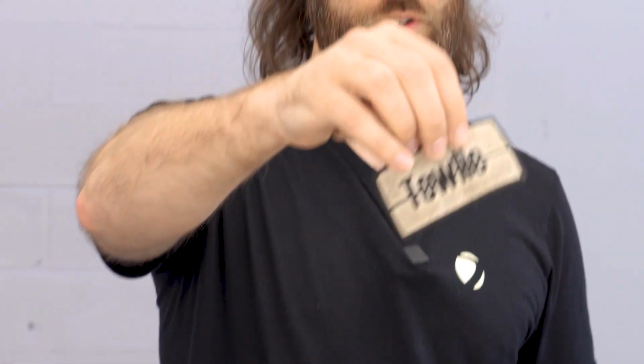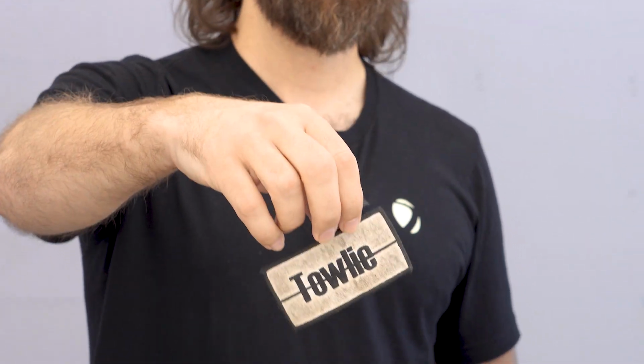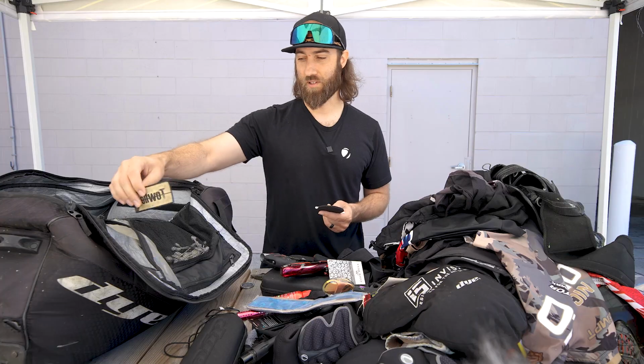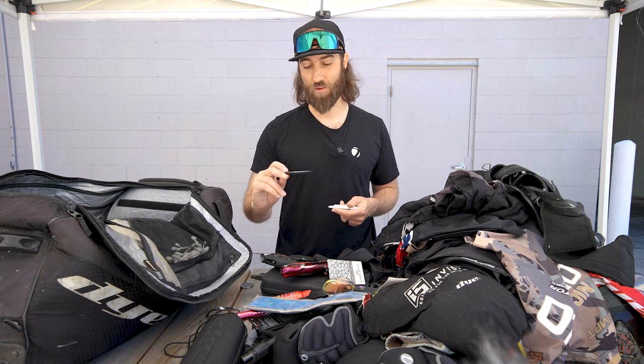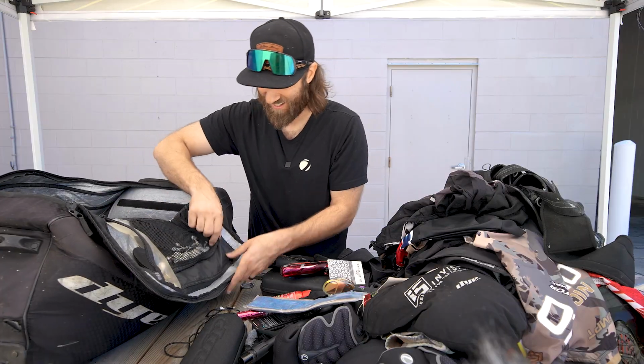I have my tally patch. Shout out to Jason Califf, good friend of mine, passed away years ago, but this is just something that always reminds me of how precious life is every time I look at my gear bag. Ninja Death Squad, if you know, you know. We'll keep that in there.